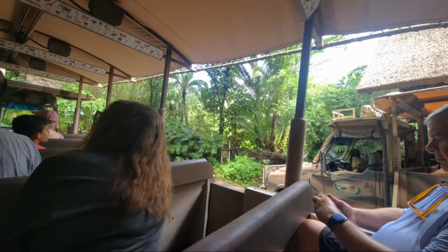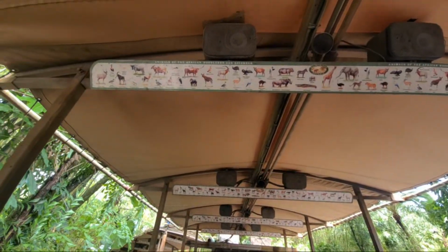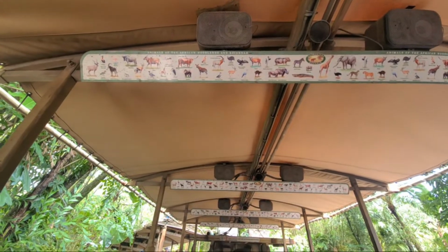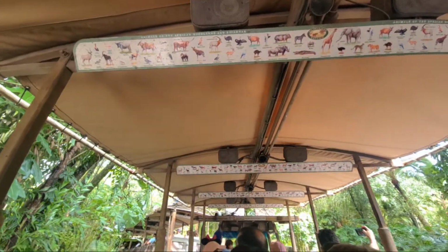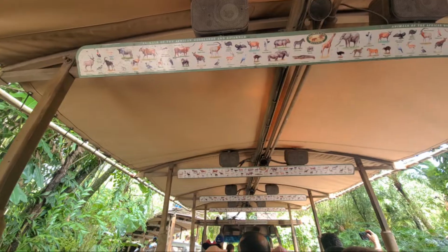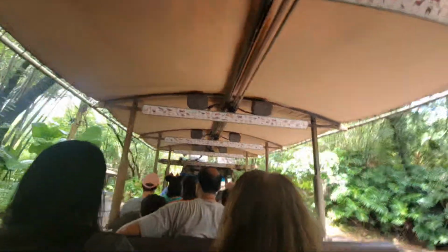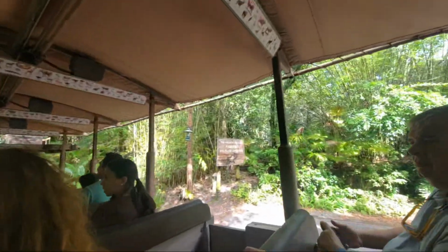If you take a look above your head, that's an animal spotting guide. See that paper? That gives us a pretty good idea what we can find out on the reserve. We won't be able to see everything based on sleep and migration patterns, but we usually have pretty good luck. Make sure you have your cameras out and ready.